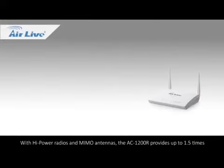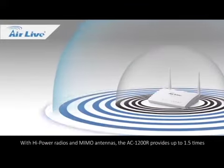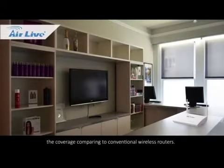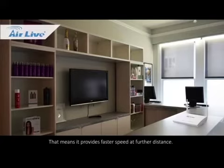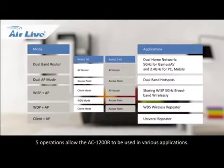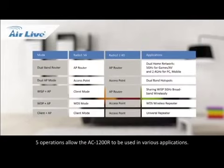With high-power radios and MIMO antennas, the AC1200R provides up to 1.5 times the coverage comparing to conventional wireless routers. That means it provides faster speed at further distance. 5 operations allow the AC1200R to be used in various applications.